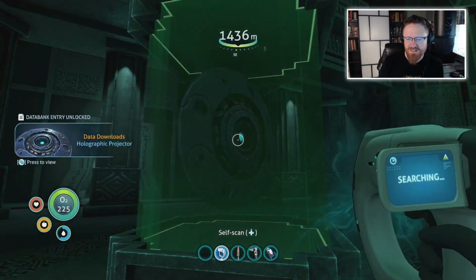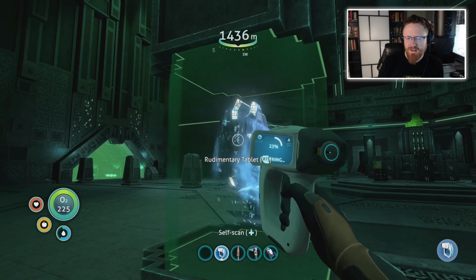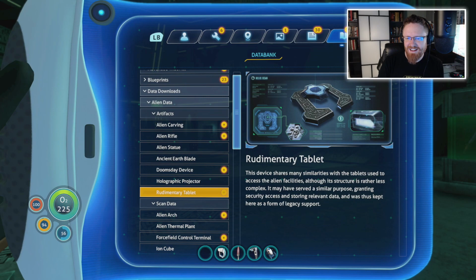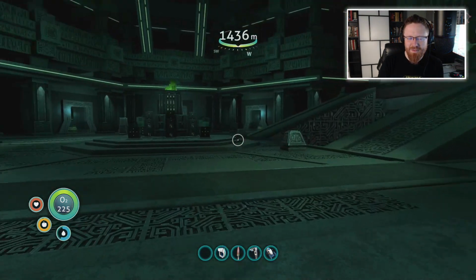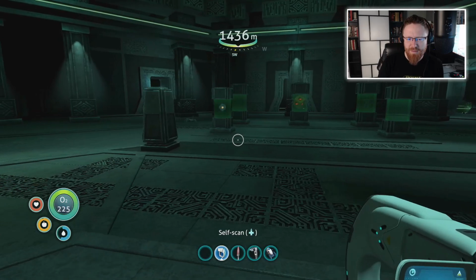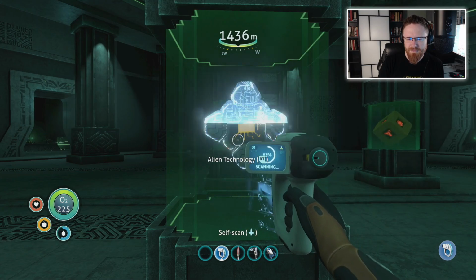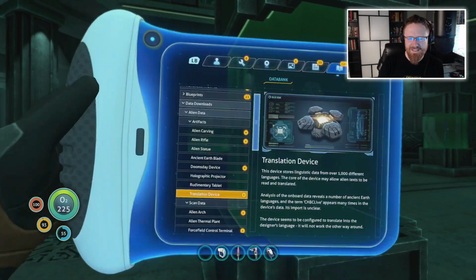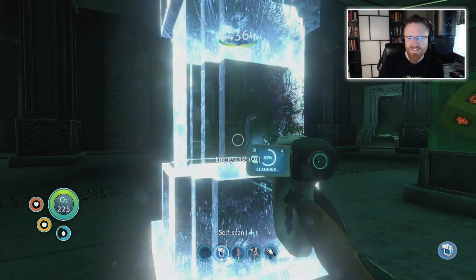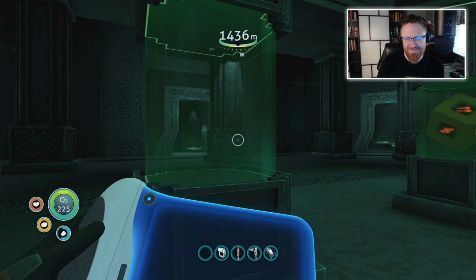Wait, okay. Finish scanning the circular object. Holographic projector. Rudimentary tablet. So it's like the current tablets, only it's ancient? Huh. This is interesting. Another little crab guy. I imagine this guy's probably kind of like the little guys maintaining the Citadel in Mass Effect. A translation device. Oh, interesting. What used to be in here? Nanobots. Oh, they're displaying nanobots.